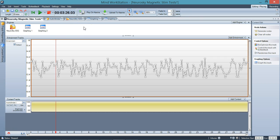Alright, so I've switched over to the video, turned off the video camera now. And as I showed you, I've run this SMR audio strobe program through magnetic coils that are placed on each side of my forehead with the ridges on the coils facing inwards. That's sending magnetic pulses across my frontal lobes to create an entrainment type signal. Right? So let's see what the result is.